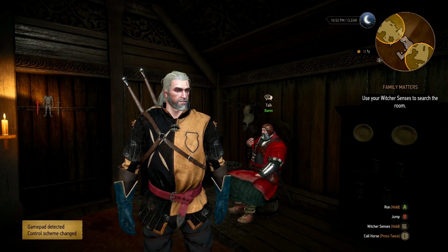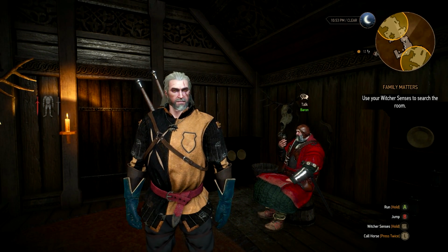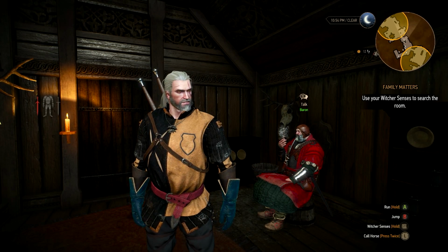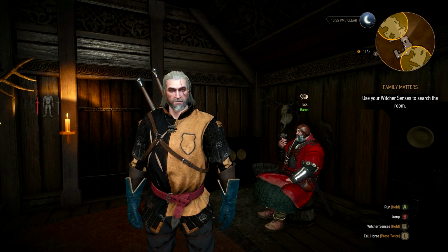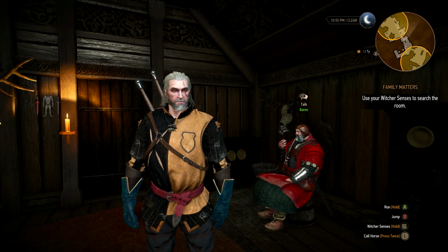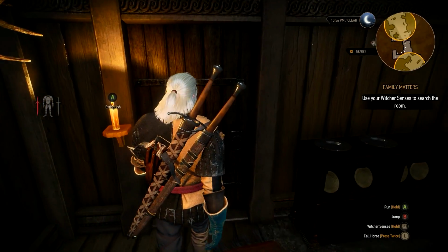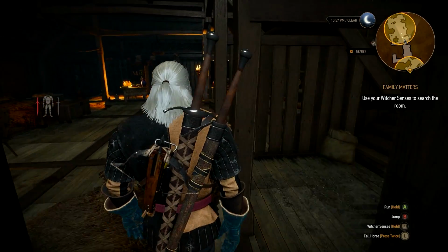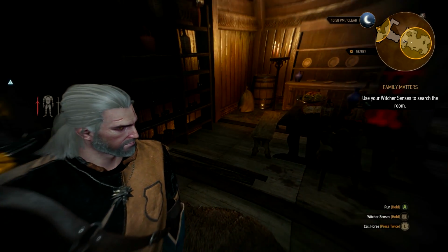Hello guys, Zueljin here, and welcome back to another episode of The Witcher 3 Wild Hunt. Last time we left off, we were trying to find out more about Ciri, and it turns out Baron negotiated with us to find some of his lost loved ones. So what I need to do is check out their room with my Witcher senses. We'll try to get clues on where they may have gone.